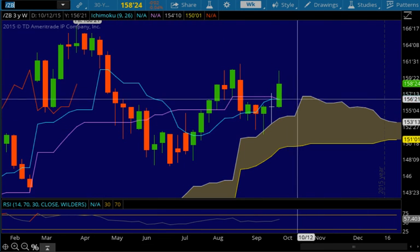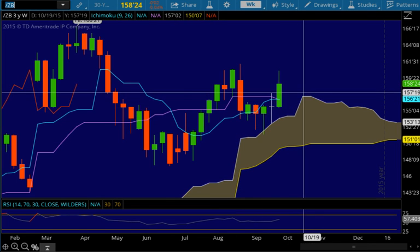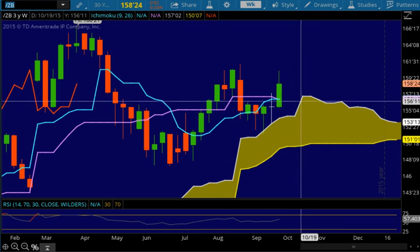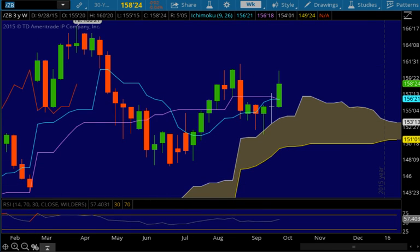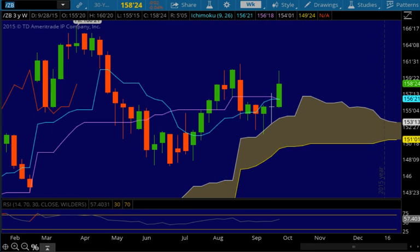The cloud ahead on ZB is moving up for the next, let's see, one, two, maybe three weeks, tapering off and then moving lower into the end of the year. Something to point out, it's not a rising bullish cloud like we saw on the NASDAQ or the ES. Let's look at the 10-year.